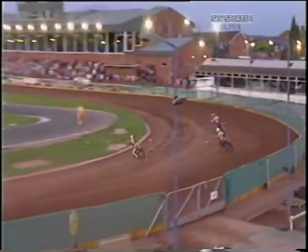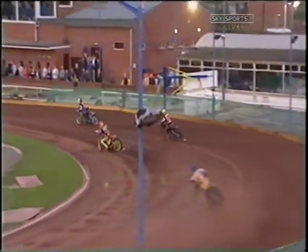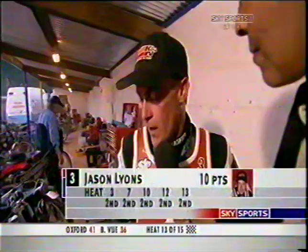That's the sort of thing that Jason can do, but to do that to Lee Adams at Oxford is fantastic. What a spectacular ride by Jason Lyons. It wasn't hooking up as good as what I wanted, but I just tried harder every corner, and ended up getting it hooking up, and caught Lee on a slick part, I think, so it's always good to beat Lee on his home track.